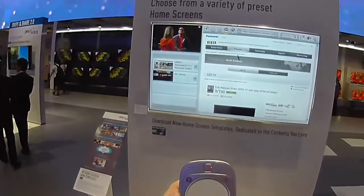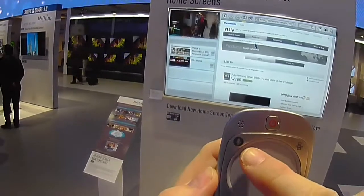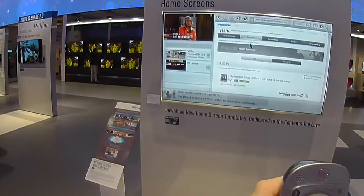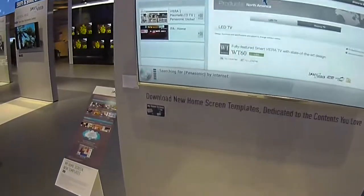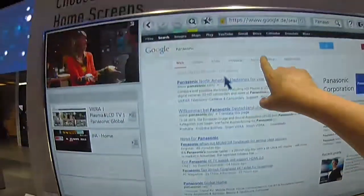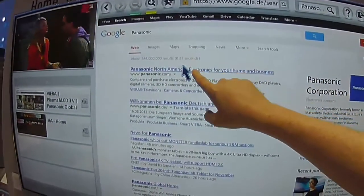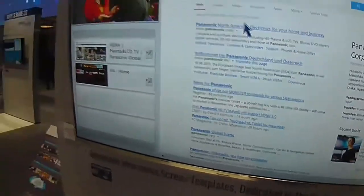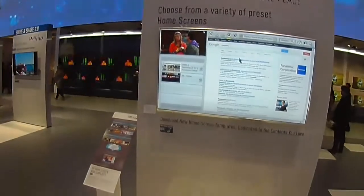We can search by using voice commands. So you can see this button here is a microphone. If I press this button, search internet Panasonic. So now it's searching for Panasonic by internet, and I look on the page there, and it's giving me Google results for Panasonic. Panasonic North America, Panasonic Deutschland, because obviously we're in Germany. So we're trying to make searching the internet as simple as possible.